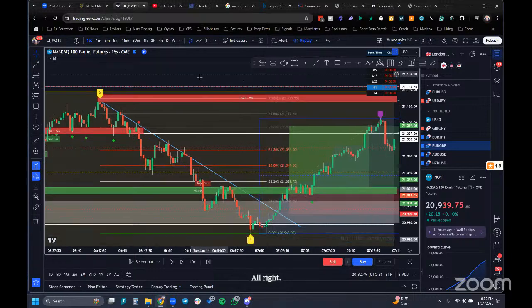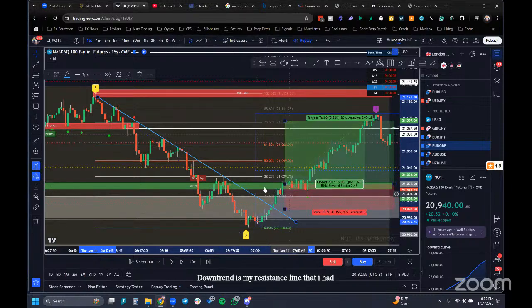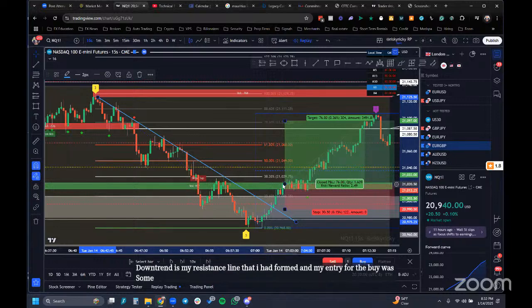Look at how clear that looks. Downtrend, here's my resistance line that I had formed. And my entry for the buy was somewhere around here. I actually got in late.